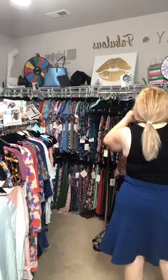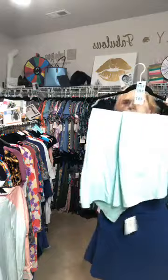So, I'm gonna grab a solid maxi. Okay. Extra small. I'm going to grab aqua. Okay. Which is going to wash out like crazy. This extra small cotton maxi in aqua is number 187 if you want it. Okay.